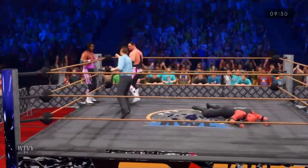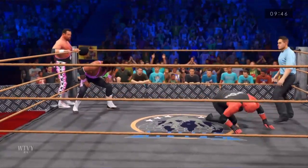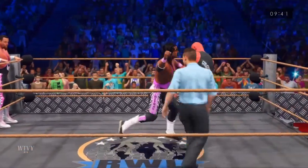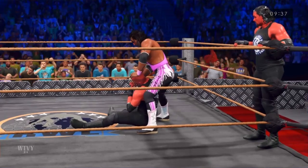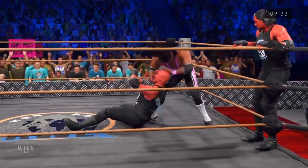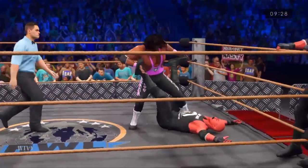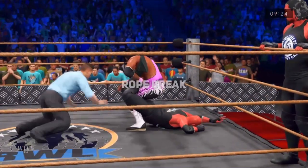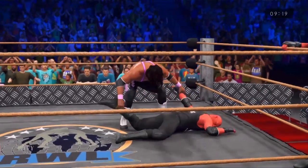There's a tag. His eyes are fixated. He's looking to end this. Lariat. Good Lord. That was nasty. Cinch it in. Here it comes. And just able to make it to the ropes. That was a close call.